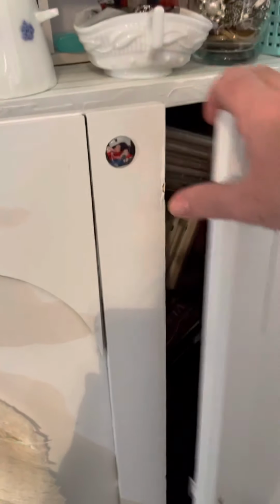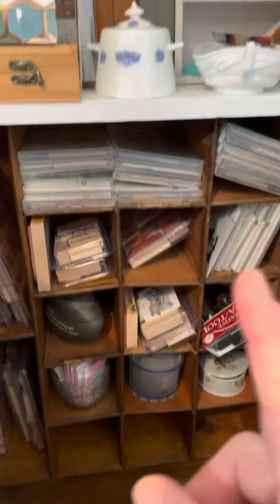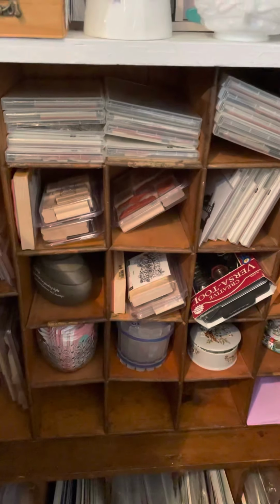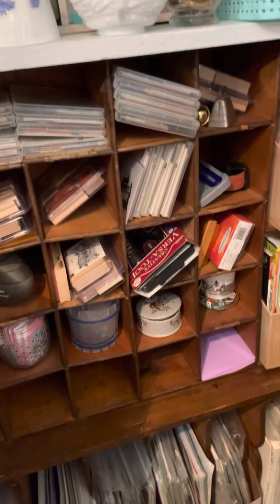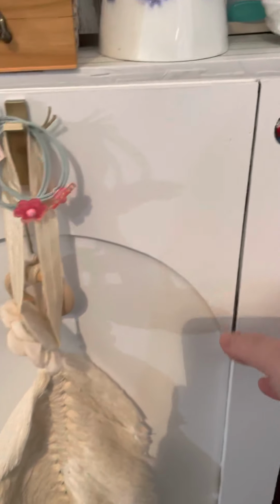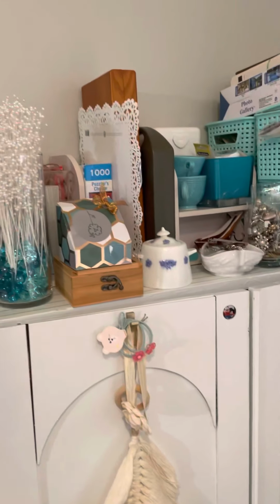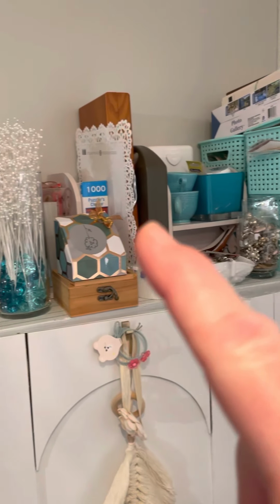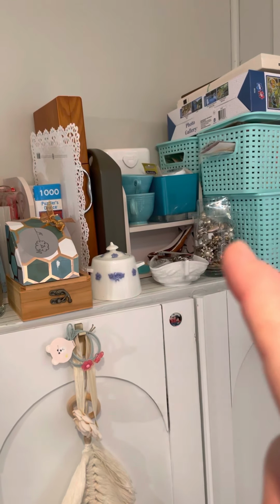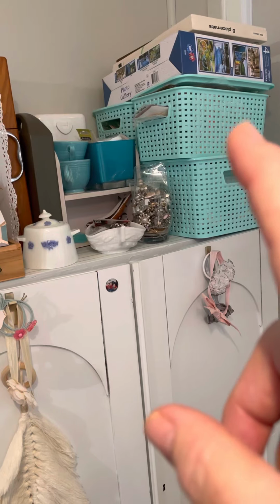Inside it houses scrapbooking books, papers and kits down at the bottom, and clear stamps, wooden stamps, various items. It's not too messy, so I'll probably clean it last. And on top of that is just more stuff I've collected, bling, old jewelry pieces. And here it's all scrapbooking stickers and ephemera.